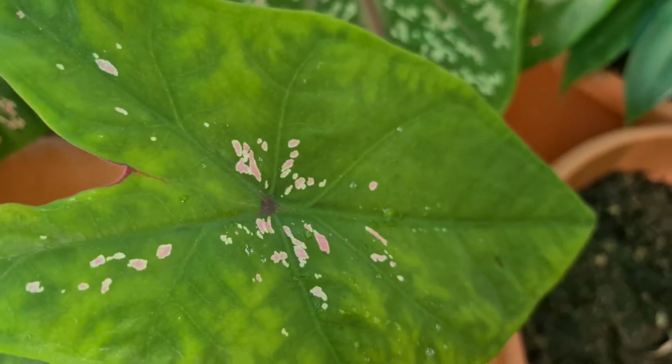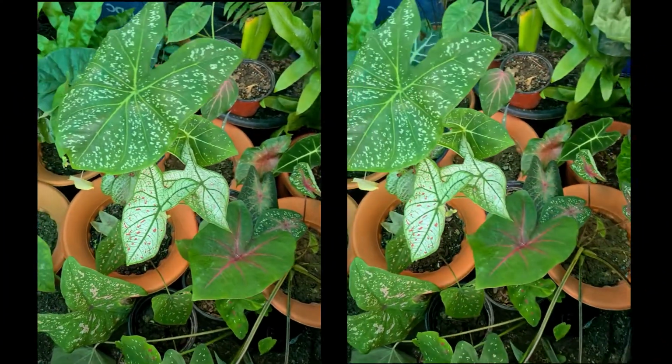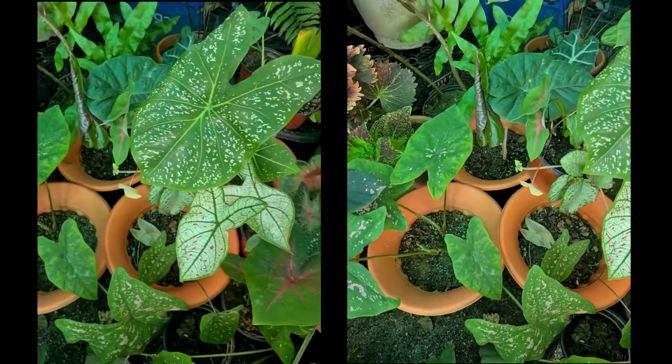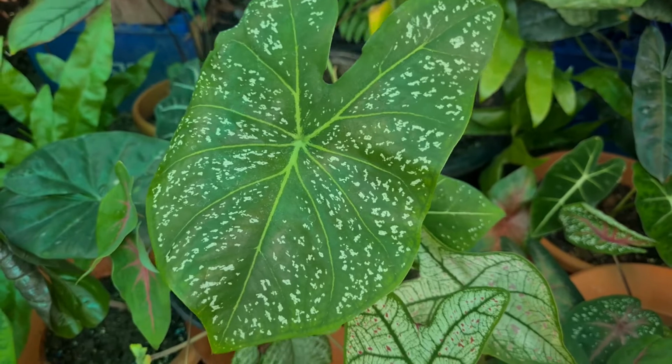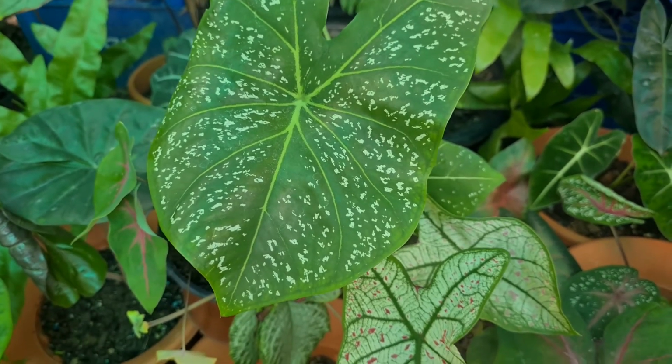All parts of these plants are poisonous, so this is not a plant to be playing around with, okay? They should not be ingested. They may irritate sensitive skin.